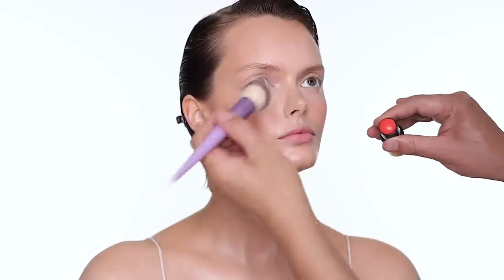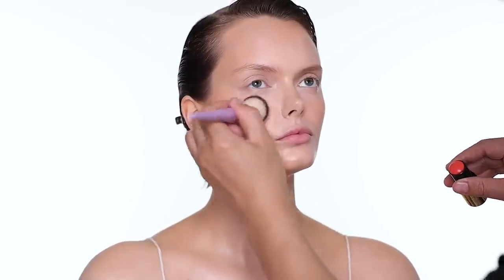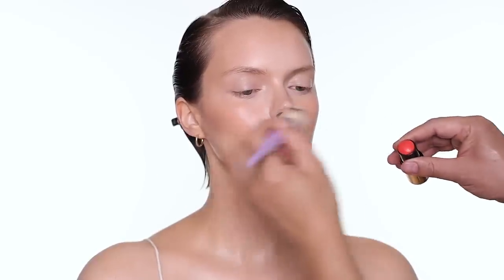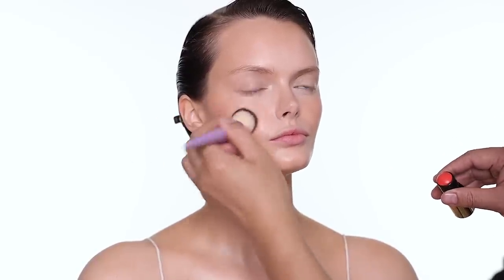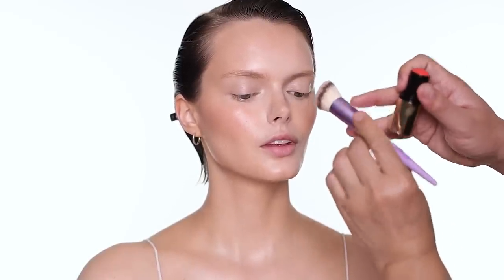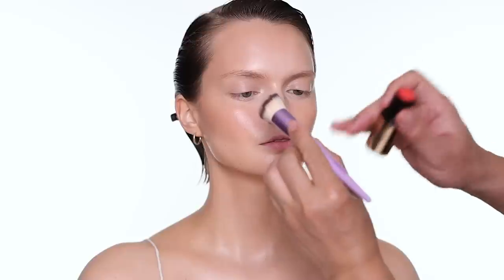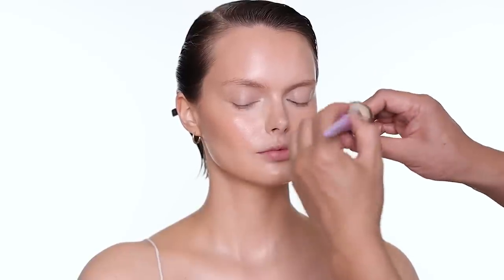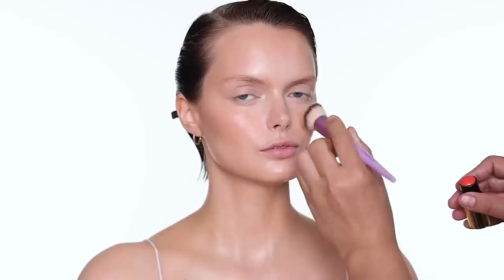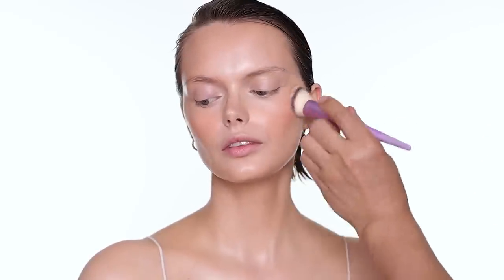This is a great foundation brush for the blushes. It's from a great brush brand by a makeup artist named Toby Henny, and she makes beautiful, affordable brushes. You guys should try it out as well. You can see the color is quite beautiful. The skin looks quite dewy right now. It's actually quite beautiful, but you still want to set the makeup a little bit.